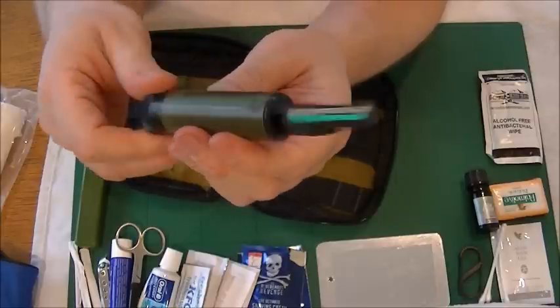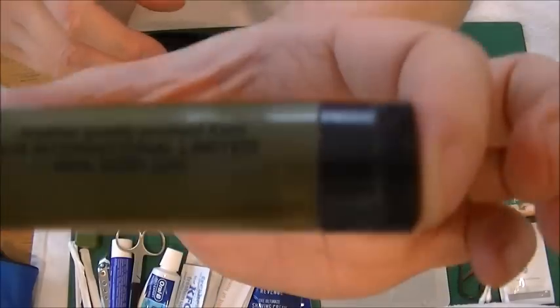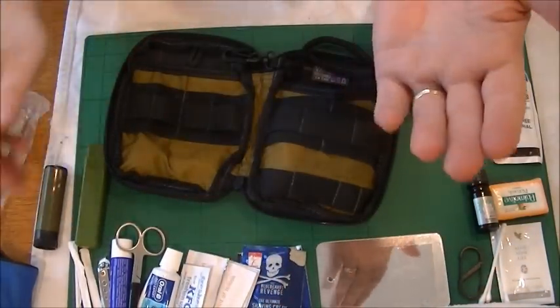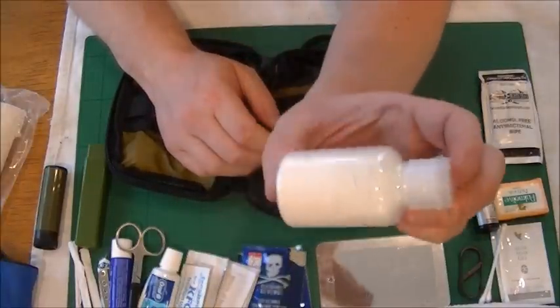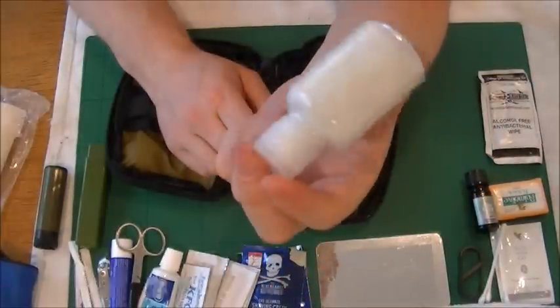Incidentally, that's made by BCB International. They do a lot of stuff for cadets and recruits, etc. And it's pretty good kit, yeah. It's not bomb proof, it's relatively cheap, but if you look after it, there's no reason why it shouldn't last you for years.